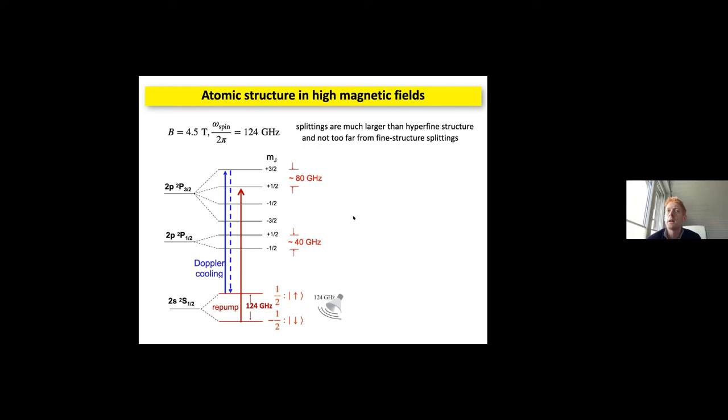Also, there are decent ways now to do phase locking at high frequencies. You know, you can get photodiodes with bandwidths of tens of gigahertz now. And again, this just opens up possibilities that maybe weren't available before.